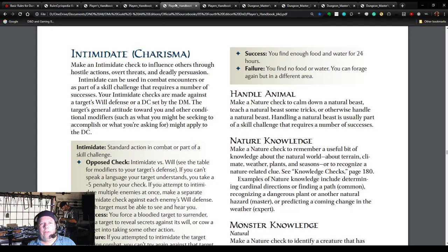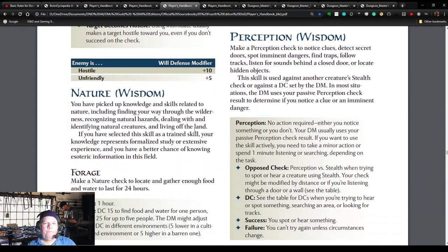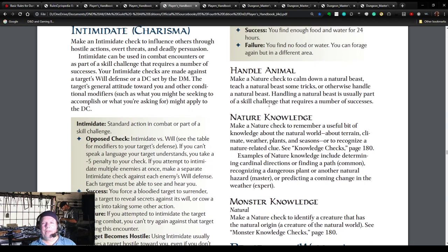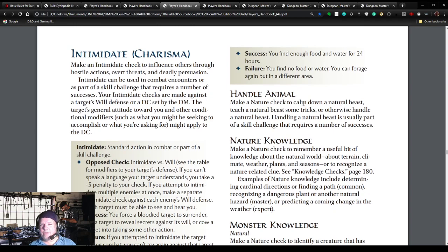All right, and then as we look at 4th edition, there was the nature skill. And actually, animal handling was a specific part of the nature skill. So with the nature skill, you picked up skills related to living off the land and surviving in nature, and those types of things. Among them are foraging and, oh, hey, handling animals. So you make a nature check to calm down a natural beast, teach a natural beast some tricks, or otherwise handle a natural beast. And handling a natural beast is usually part of a skill challenge that requires a number of successes.